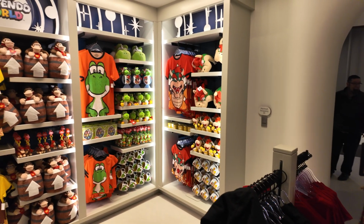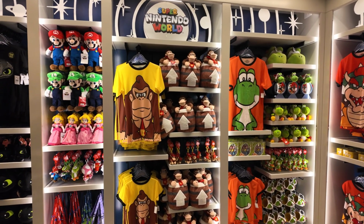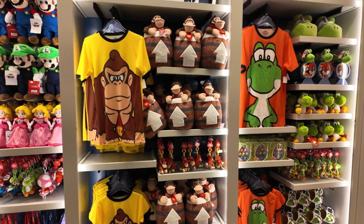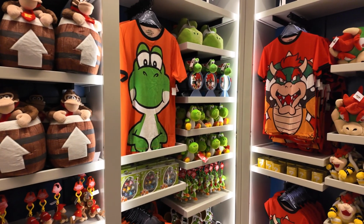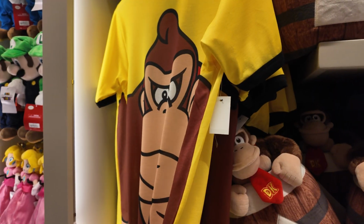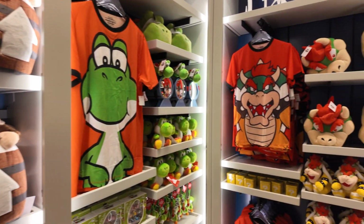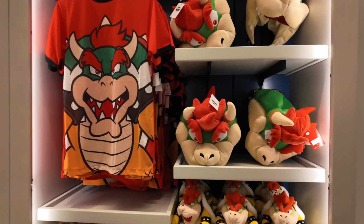And then some, again, Donkey Kong merch. I think this is the first group of Donkey Kong merch we've actually seen. With some plushes and some shirts. They have a lot of these full frame shirts that are fully on the front here. They are quite thin. That will be nice in the summertime. And they also do have this Bowser hat over here.